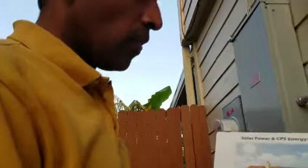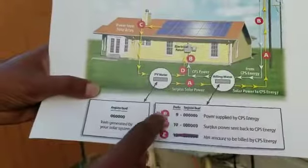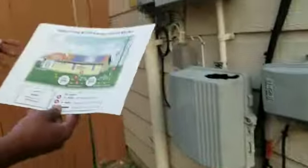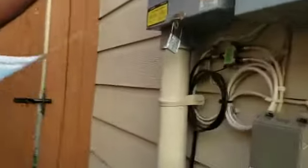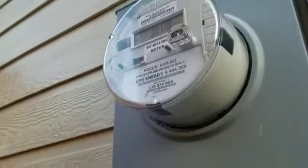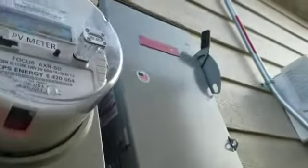And here is the important thing I want to say. We have prefix 9 and prefix 10. Prefix B9 means power supplied by CPS. This is the one which shows the power supplied by CPS, 112. And then the other one is surplus power sent back to CPS energy. So this is the one we see here. We have sent 184, and this is a lot more than what we got from CPS. So it's more than 60%.